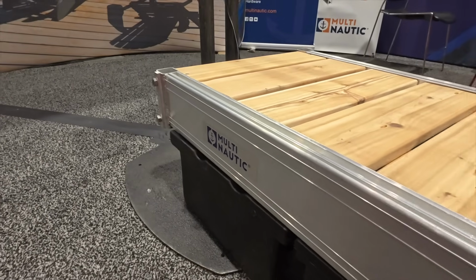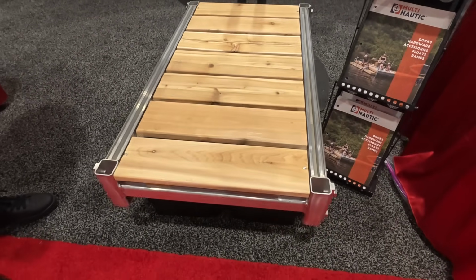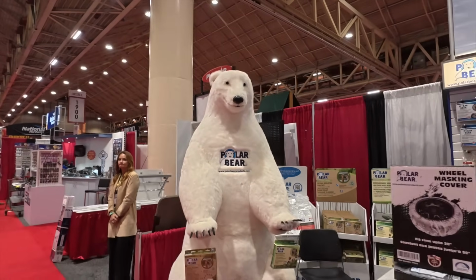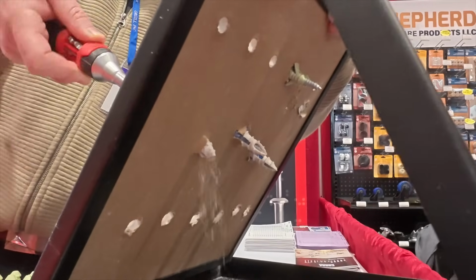As I mentioned previously, Orgill is a dealer show, and that means that this show is not open to the general public. If you're wondering who are all these people, well, the vast majority of people that are at this show are either people that are working the booth itself or involved with purchasing for hardware stores across the country.